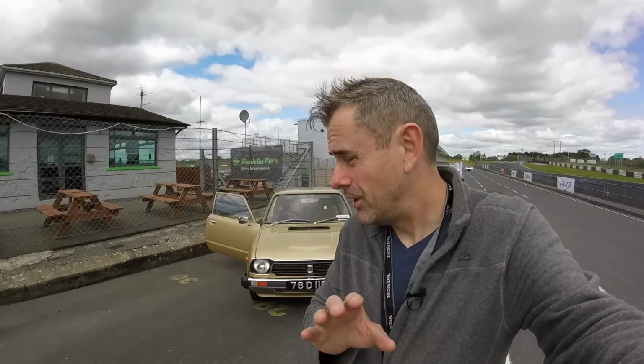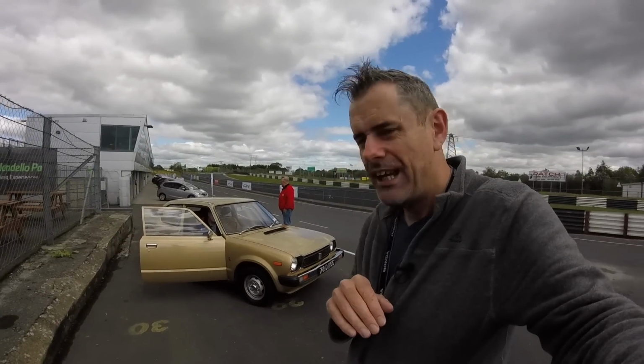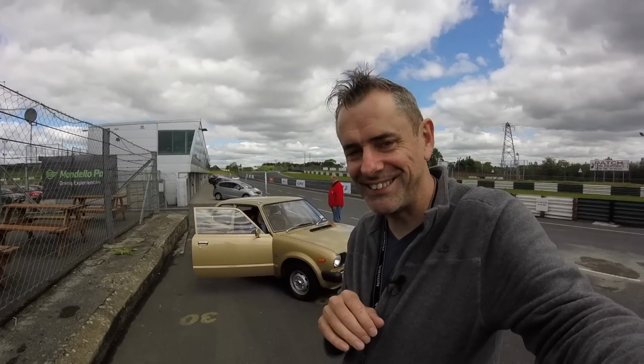Excuse the GoPro a little bit, because I just got word that I can have a spin in this one. It's a 1978 three-speed automatic Honda Civic, original, with cross-ply tires. It hasn't been driven at all today, so I just got a little bit of permission to go behind the scenes. Look at that thing.